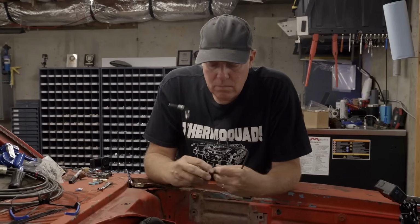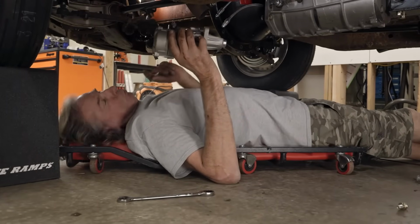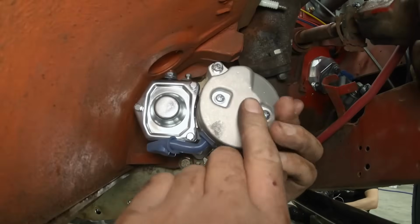We tried a bazillion starters with the other header, and there was no way any of them were going to work. So we put the stock manifolds on, and right now this starter is going to drop in place like it was made for the car.